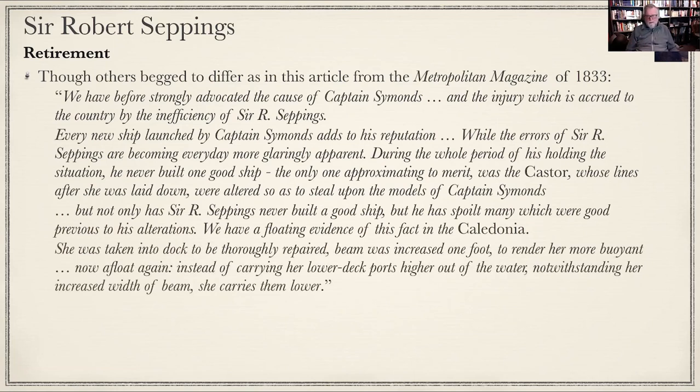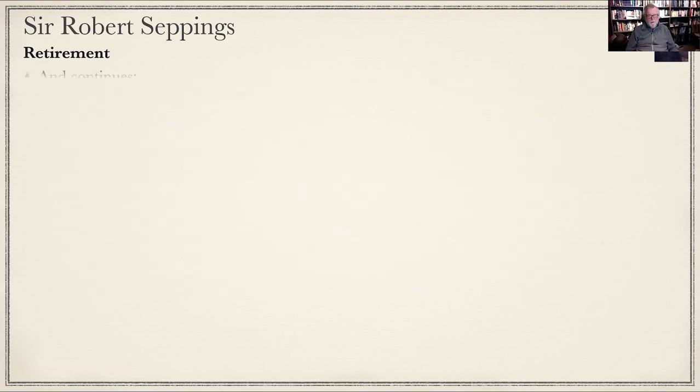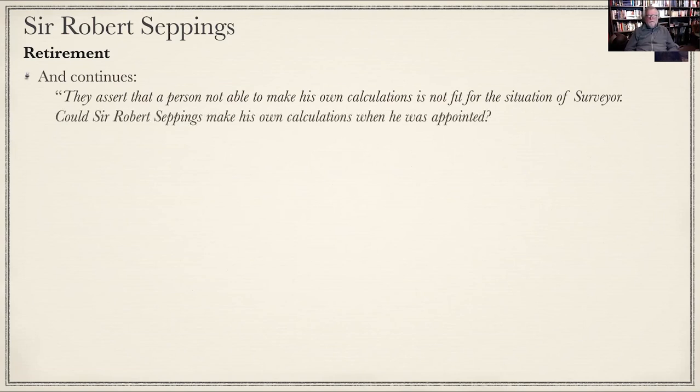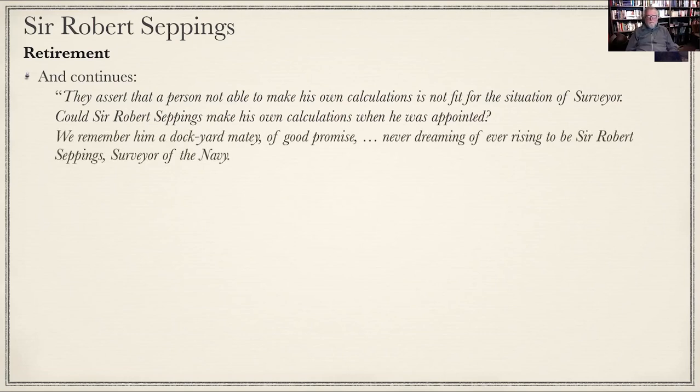And this refers to the Caledonia. She was taken into dock, the beam was increased by 1 foot, and she now carries the gun deck ports lower. It continues, "they assert that a person not able to make his own calculations is not fit for the situation of surveyor. Could Sir Robert Seppings make his own calculations when he was appointed? Remember him as a dockyard matey of good promise, never dreaming of rising to be Sir Robert Seppings."